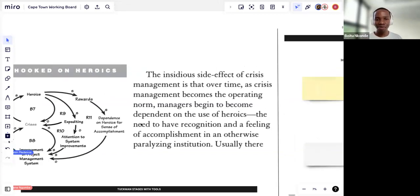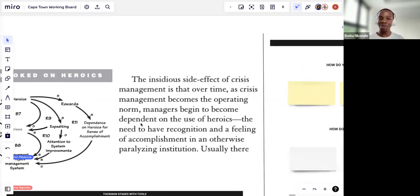So what it says here, the insidious side effect of crisis management is that over time, as crisis management becomes our operating norm, managers become dependent on the use of heroics, the need to have recognition and a feeling of accomplishment in an otherwise paralyzing institution. I think an analogy that's important to use in this instance is something that was made reference to in our previous learning series. It was a picture of an elephant with people touching different parts of the elephant.